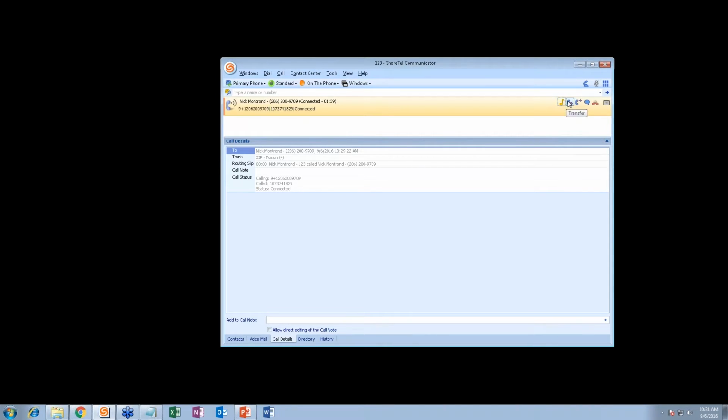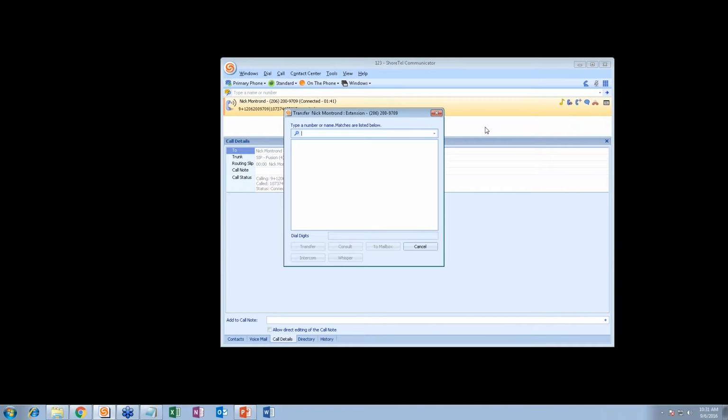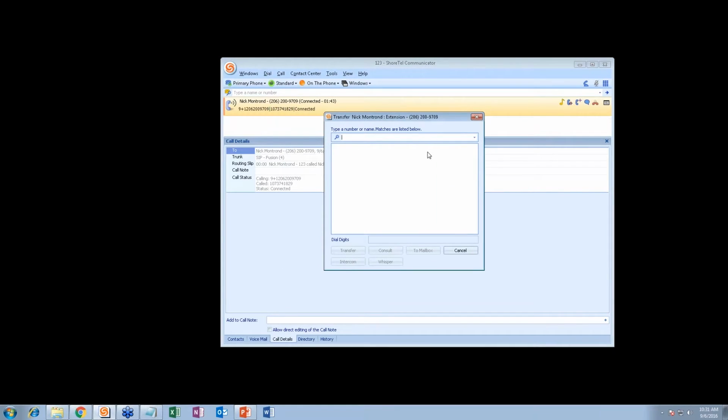Next up is the transfer button. If you click the transfer button, it brings up your transfer options. I can type in an external phone number or an internal person's name. And once I highlight one of those options, I have all of my buttons below for transfer, consult, to mailbox, and intercom and whisper if you have those available. From this box, the transfer button is a cold transfer. If I were to click that right now, my call would be sent over to Gonzo. Gonzo's phone would ring, and the call would be there.